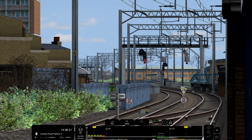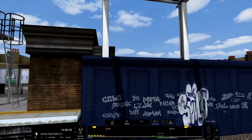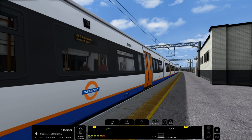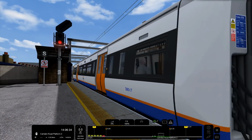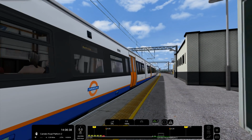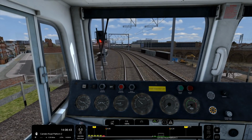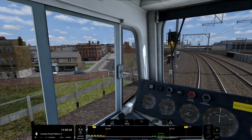Well, that's not a good start, is it? You got a red signal. So what's in front of you then? Doors. Oh no, it's got a green. Okay, go. Right, he's off. Good. We will be on our way then. Let's release some of the brakes. There we go. And off we go.